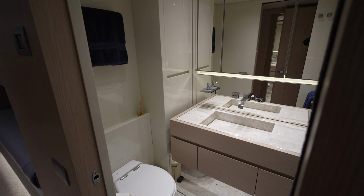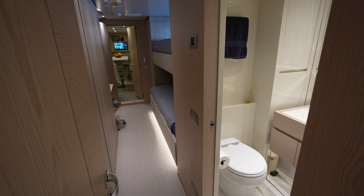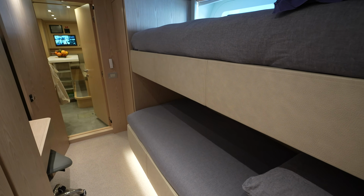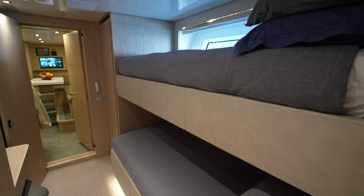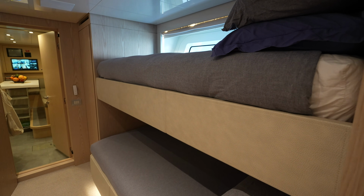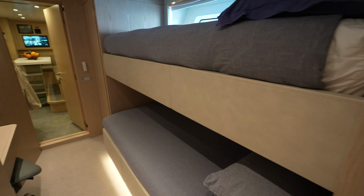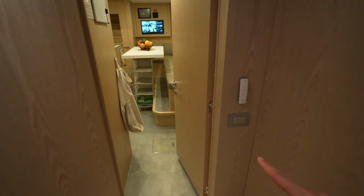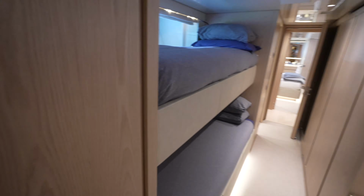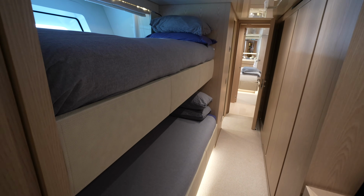Honestly, although it's finished really nicely, so you could easily use this as a kid's room for a guest cabin, I'm thinking they might use this as the captain's cabin. And one reason I say that is because the chief stew told me that the captain's cabin was very clean and already open. So I imagine she was talking about this door when I came down and not those other cabins. So I think they use this as the captain's cabin.